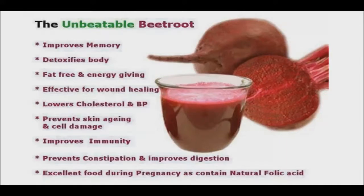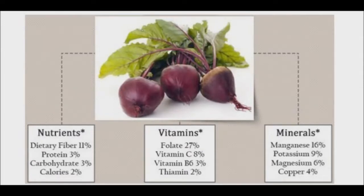Beetroot juice has been associated with numerous health benefits, including improved blood flow, lower blood pressure, and increased exercise performance. Many of these health benefits are due to their high content of inorganic nitrates. Beetroots mainly consist of water, carbohydrates, and fiber. One cup of boiled beetroots contains less than 60 calories.